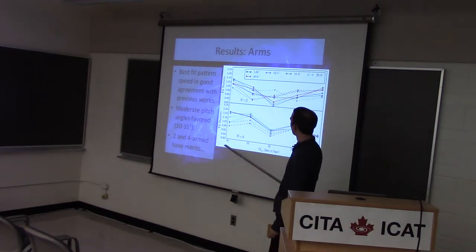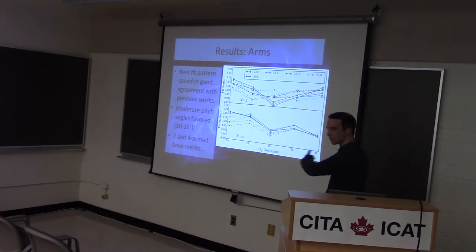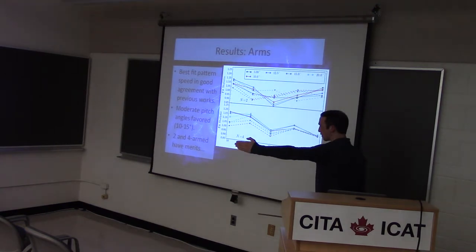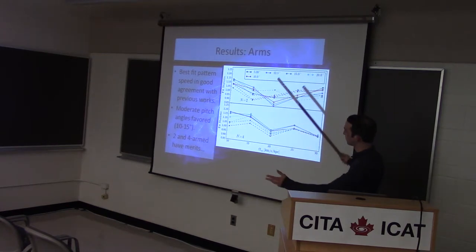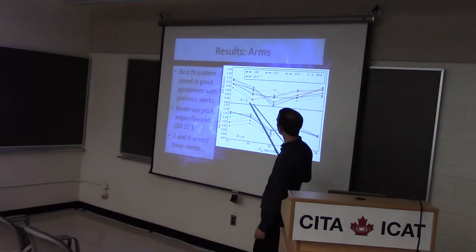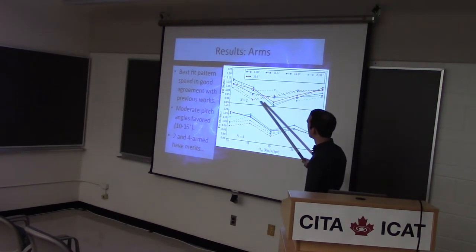So we can fit stuff like the pattern speed of the arms in either four-arm or two-arm models with a variety of different pitch angles. A pitch angle is how tight your spiral arm is. So if it's 5 degrees, it's very tight. If it's 20 degrees, it's a very wide spiral arm. As you see in both of these models, there's a kind of a dip and a lowest fit for about 20 kilometers per second per kiloparsec, which is about in the middle of where observations say it should be. There's a secondary dip here for some of the two-arm models. And this is due to some strange resonance features that I'm not going to explain right now. Look at the paper if you're interested.